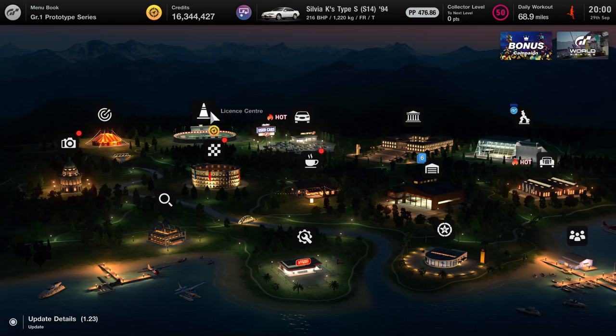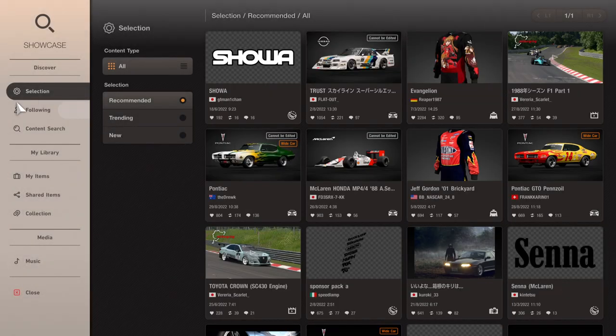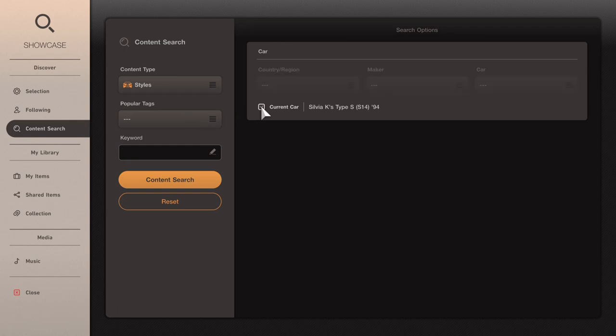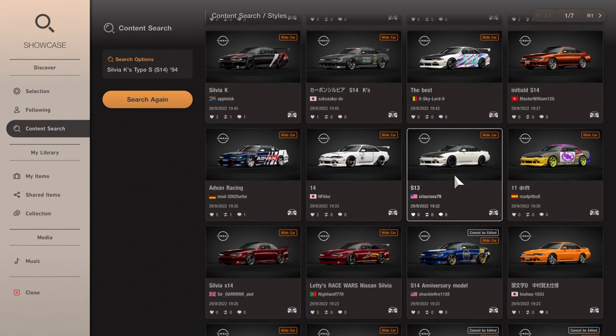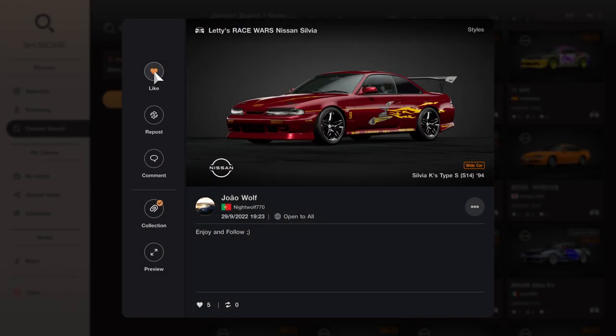Okay, so then what I went to do, I went over to showcase, I went to content search, current car, content search, and then I put this in the collection because I'm going to make my car like this, which is Letty's race war car from Fast and Furious.